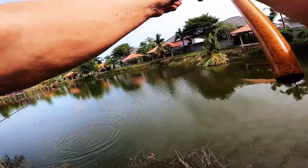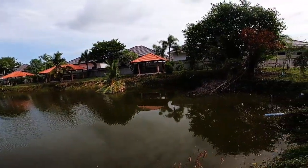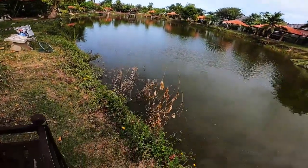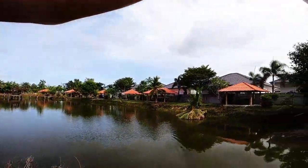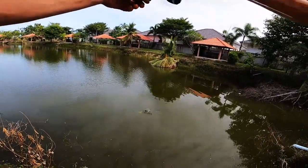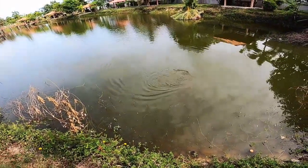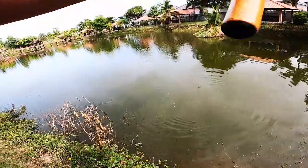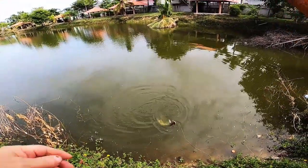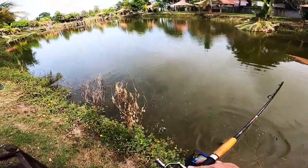Ooh. Oh, getting those weeds. Yeah, get out of those weeds. Nice catfish. Oh yeah. I need my net. Oh yeah, it's a good one. He's strong. Nice white cat. Need my net, need my net.